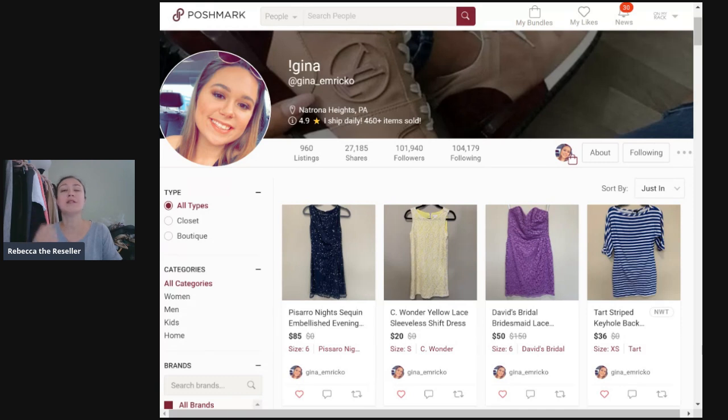So once a month, you can get something from Jomar that's all new with tags liquidation. That'd be great for your closet. And then you can keep thrifting. That also helps keep your pricing, your COGS, at a decent level.